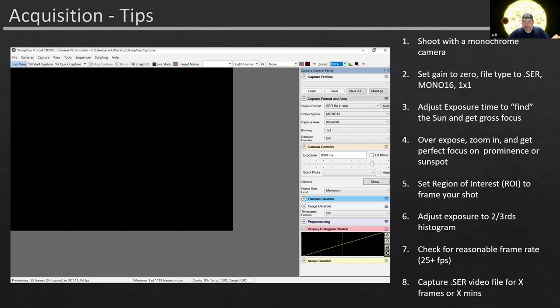If I find something, like prominences, which is what I suggest, I overexpose. So I bump the exposure up until it's like bright white, and zoom in with the zoom control at the top there. And then I get a more refined focus and hopefully a perfect focus. And then once you have that, I lower the exposure back to the exposure that I would use when I'm going to image.